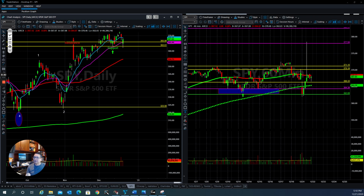So overall the trend is still bullish. Even though today they pulled back down, the overall trend is still bullish, so we still stick with the upside.